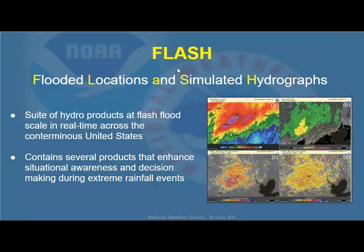So you heard me mention FLASH on the last slide. FLASH stands for Flooded Locations and Simulated Hydrographs. I also mentioned that it's a suite of hydro products at flash flood scale that we have in real time across the conterminous United States. We're getting this data up to every 2 minutes, so it can be really beneficial for situational awareness, especially, of course, during extreme rainfall events.